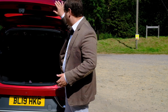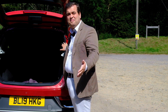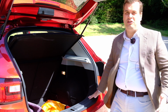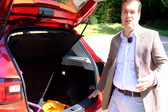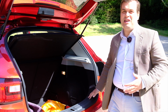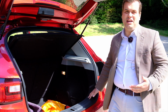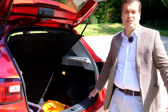If you open the boot up, you can see it's actually very large. It's 448 litres. Just for a comparison's sake, 448 litres is probably the biggest boot in the class. Now, the only way you can get bigger is if you have, say, a Volkswagen T-Cross or a Renault Captur, and you slide the seats all the way forward and you lose all the legroom. With an MG ZS, the seats are so capacious that you don't need to slide them back anyway, and so you get the best of both worlds.